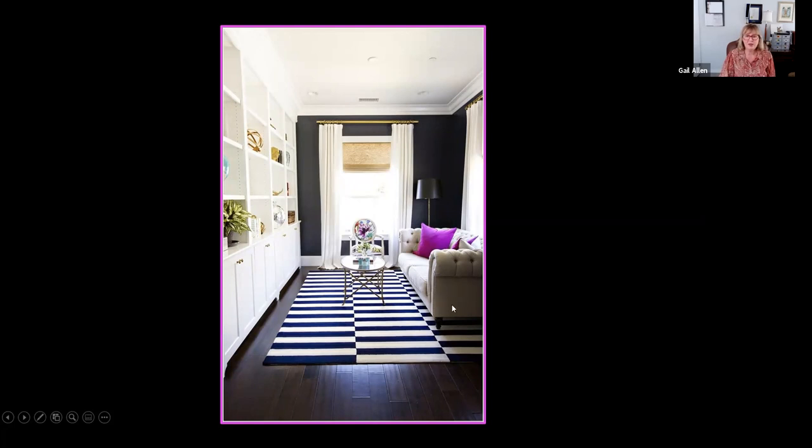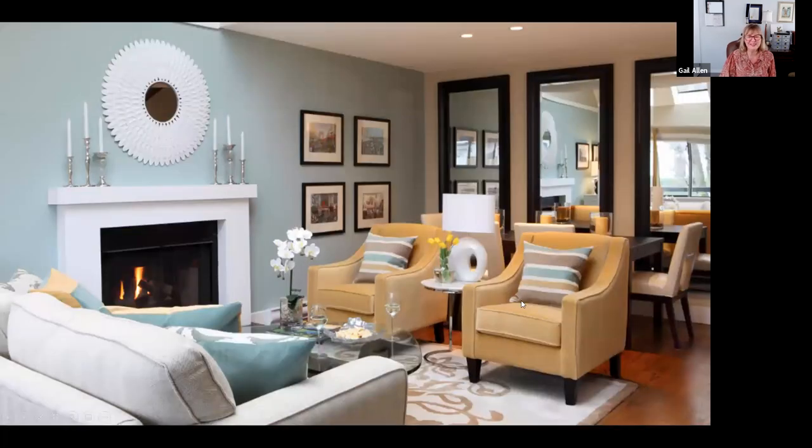That is a big sofa for here. What seems to make it work though is a large bookshelf on the other side. So the big sofa is balanced out by the large bookshelf and the glass coffee table. So I think I'd probably put a different sofa in there, but that's just me saying that.